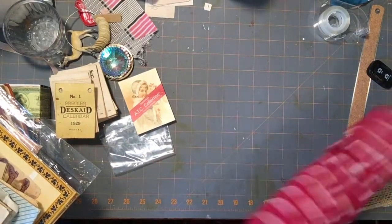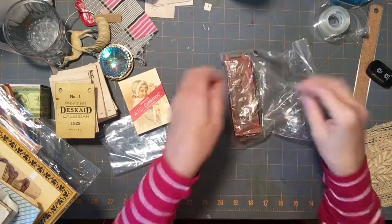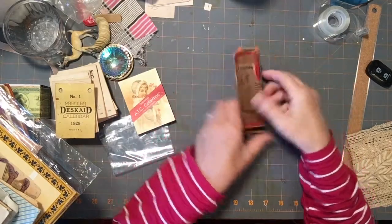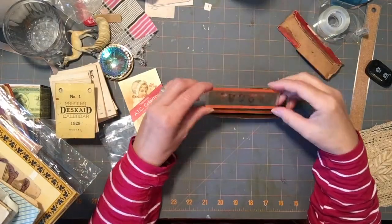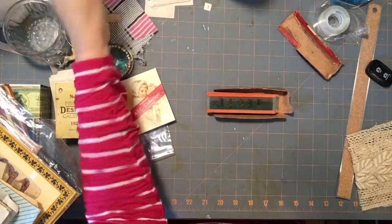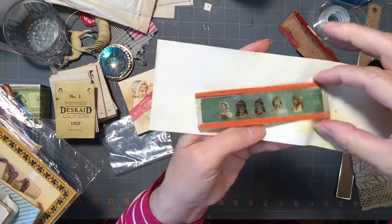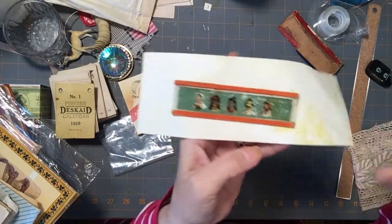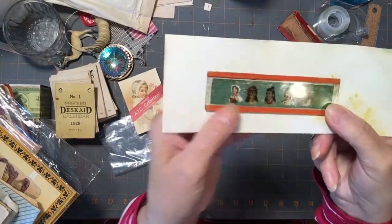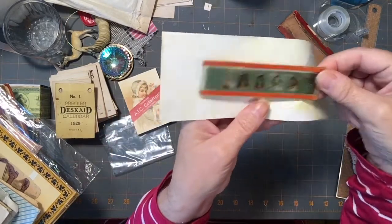And, oh, I ordered these off of Etsy. I had these years ago, and then I sold them, and then I regretted selling them. So I found these on Etsy. They need to be cleaned up a little bit. I don't know if you can see that. Let me see. They're slides. I don't even know what the slide machine looks like, but you put this in a little projector kind of thing, and you could see.